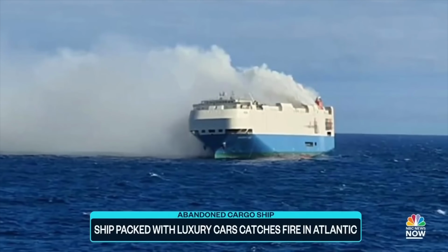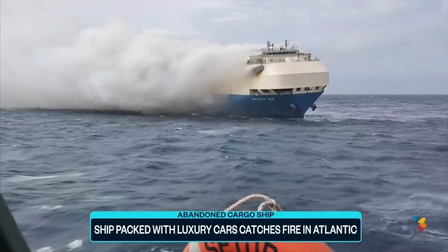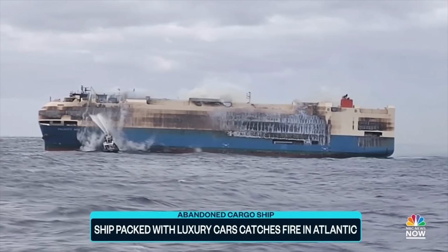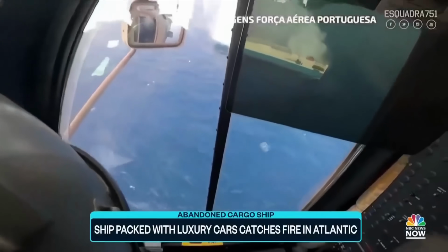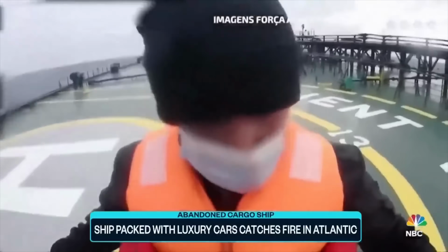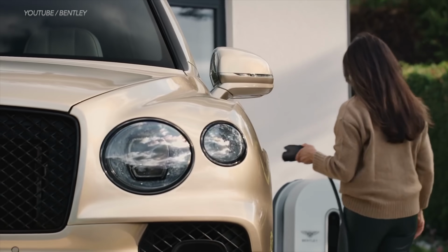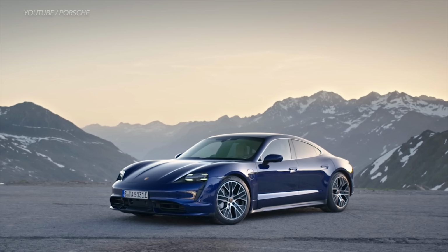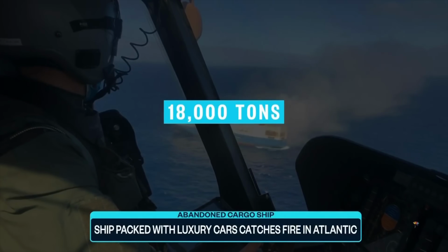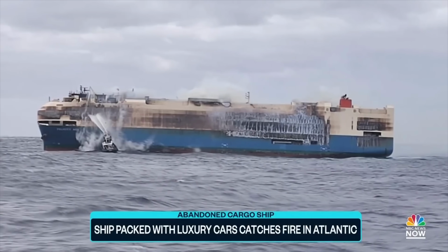Earlier this year, 2022, a massive cargo ship named the Felicity Ace caught on fire as it was crossing the Atlantic Ocean. The ship burned for days just off the coast of Portugal's Azores Islands until it finally sank. Now, the cause of the massive blaze has not been published officially, but a captain at a nearby port said that the reason the fire lasted so long was because of the special cargo it was carrying on board, which was electric vehicles. We're talking about electric Porsches, Bentleys, and Audis to be exact. Really expensive ones. And there were about 4,000 of them. The lithium-ion batteries inside the EVs basically canceled out any efforts from the tugboats that were spraying the ship with water.